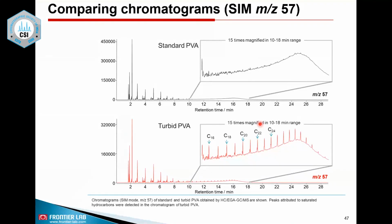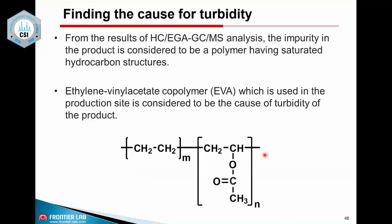We cannot tell this part, so we have to go back to the customer. We found something extra in this turbid polyvinyl alcohol, which is actually saturated hydrocarbon, with the 57. Then they know why it is coming, because the same facility was previously used for ethylene vinyl acetate copolymer manufacturing. After that manufacturing, they usually have a cleaning process in place, but they do not have a QC to ensure that the cleaning is done fully.